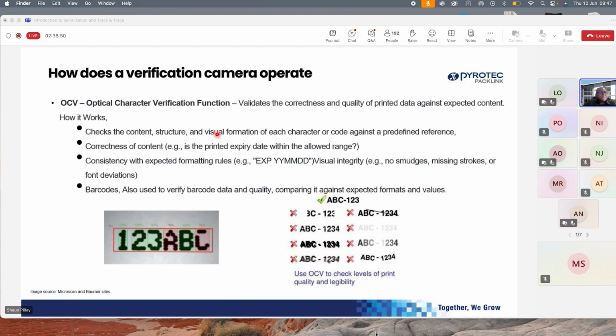The quality check encompasses a whole lot of different processes where it checks the content, the structure, and the visual information. It can also look for smudges, missing strokes, and deviations. There are a lot of parameters that one would set within the camera to identify and look for the correct information based on a set of rules. The same information we read on the previous slide, where the OCR tool identified the alphanumeric text, the OCV now performs its function, identifying the individual alphanumeric characters against its predefined parameters. So we could look for quality, and set it anywhere from 50% to 80%, depending on what you want to see.